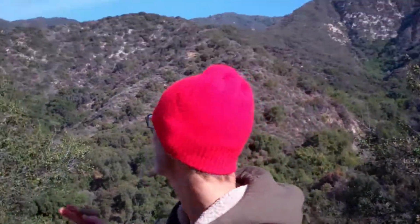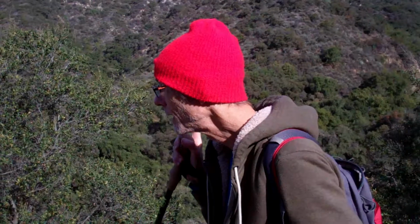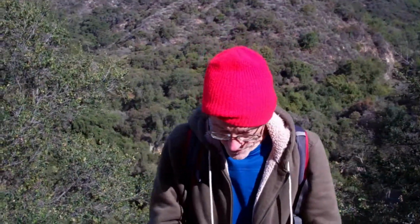Day in Southern California. We've had a little bit of rain, so it's just beautiful out. The foothills here of the San Gabriel Mountain have a little bit of moisture, so they're getting green. And I can hear water in this creek behind me. I've got my pole, so you know I'm in training for a backpack later this year.